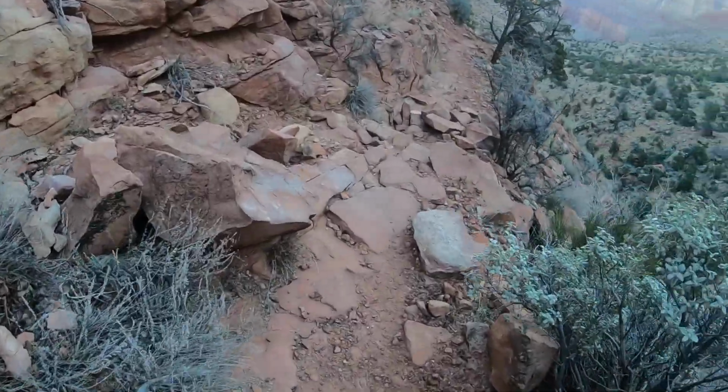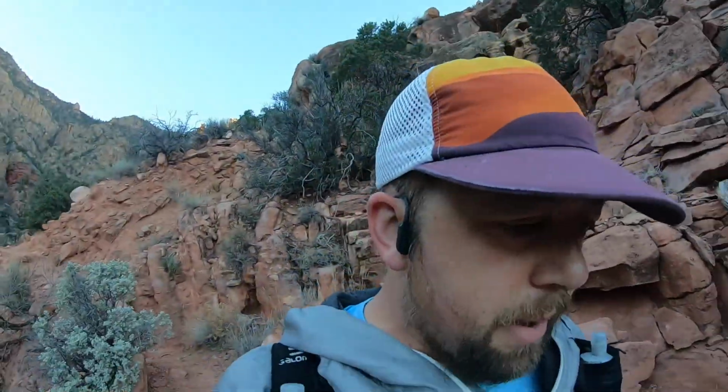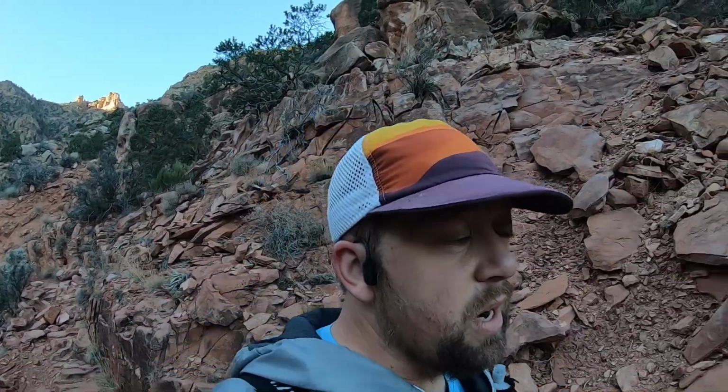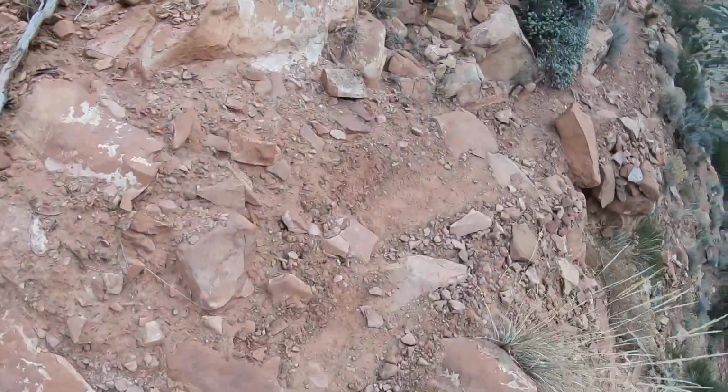So yeah, I knew the pace would be slow going down this trail, but it's even slower than I thought. I was hoping to do like 20-minute miles down this trail, but I think 27-minute miles are going to be a good pace, at least for these first two. And then hopefully it'll open up after that.